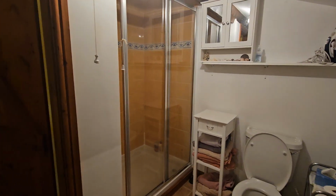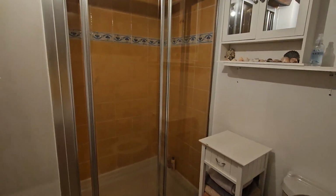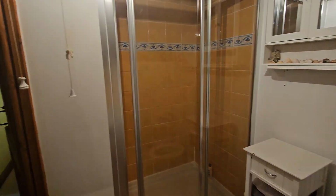And then in here, a nice shower WC, and it's a 1.5 shower as well. So quite a nice big shower.